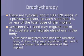So as I mentioned, typically about 100 to 120 seeds. So each individual seed is doing very little. It's depending on all the other seeds to get a nice homogeneous or even dose throughout the prostate. We mentioned that every once in a while one seed might escape outside of the prostate and get into the bloodstream through the venous circulation. It's important to realize that each individual seed does very little. So if it migrates somewhere else in the pelvis or even distantly in the body, it's not going to cause any harm. And it doesn't lower the effectiveness of the implant.